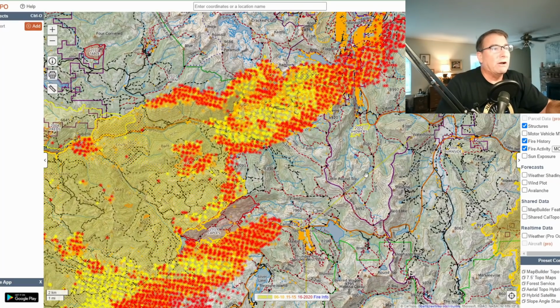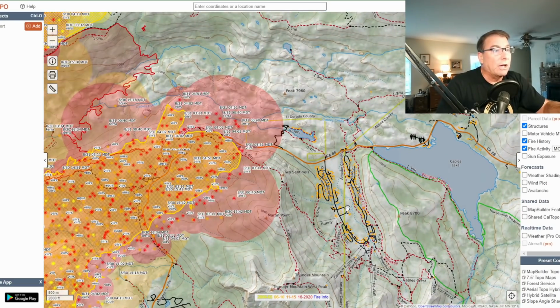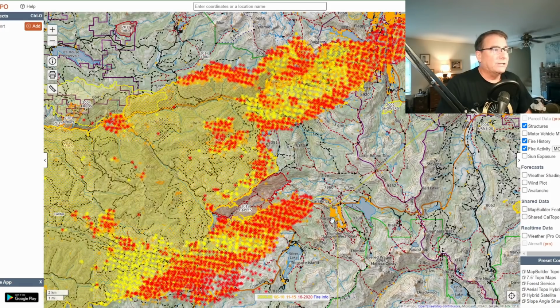But that's going to head off over here into this direction and into much less populated terrain. However, there is this whole series of cabins and structures here along Caples Lake that is clearly in harm's way, and depending upon what time of day this fire hits this area will determine to a large degree the outcome of the structures in this area. Because as the day wears on, the wind picks up, so does the fire intensity.